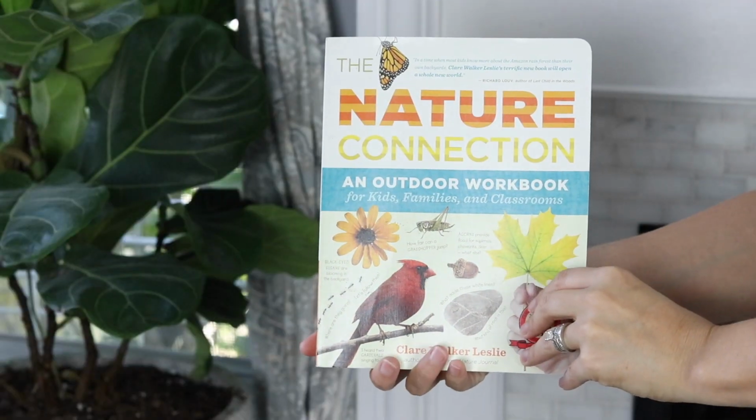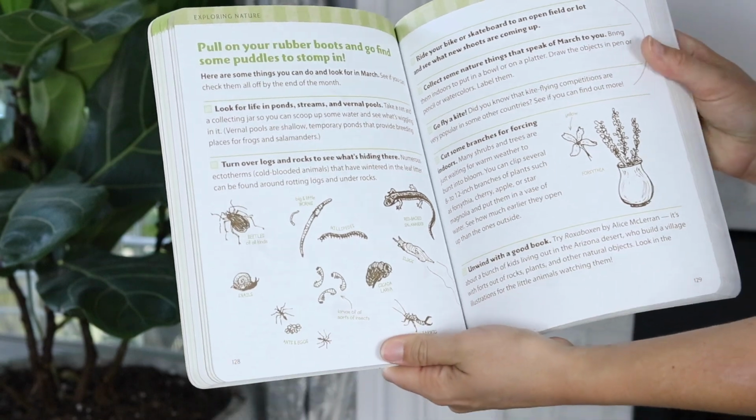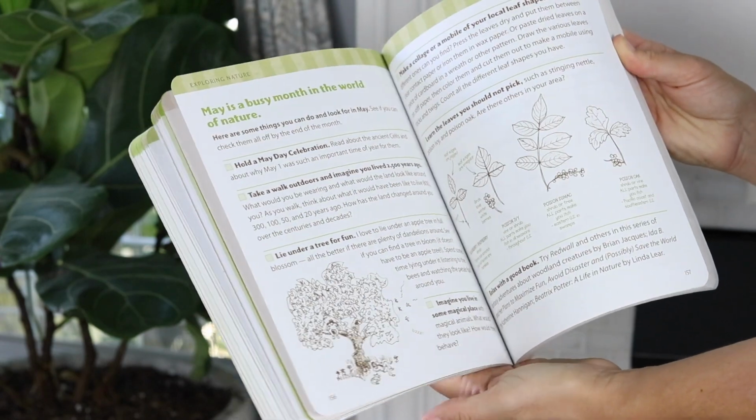Next up is nature study. So I am a big believer in getting children outside and in nature and encouraging them to observe the things around them, appreciate the things around them. And one thing that helps us do this is this book called The Nature Connection. It goes month by month through the year and just encourages you to get outside, take note of what's around you. There's all kinds of activities, drawing, finding things, scavenger hunts, all sorts of things like that my children do really enjoy, so I'm excited to use this year again.